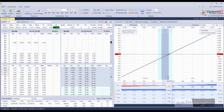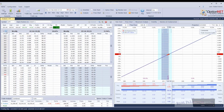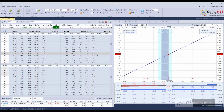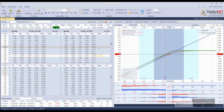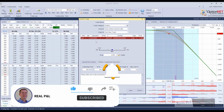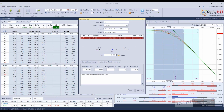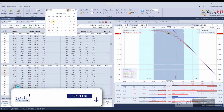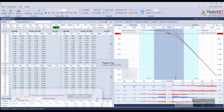Now let's sell a covered call. I'm going to go to about 30 days. Right here, we'll go to the 40 delta. 38.40 is probably closest. There's our covered call. Okay, now we want to go till this expires, which will be in approximately 30 days. Let's go to March 2nd.